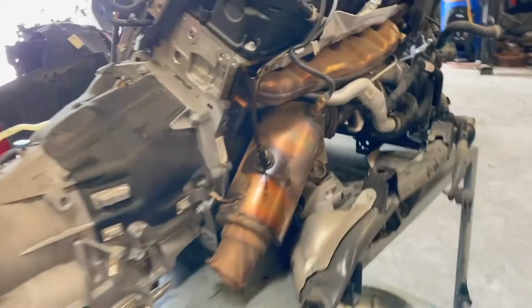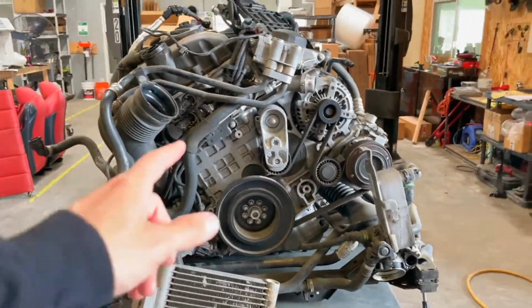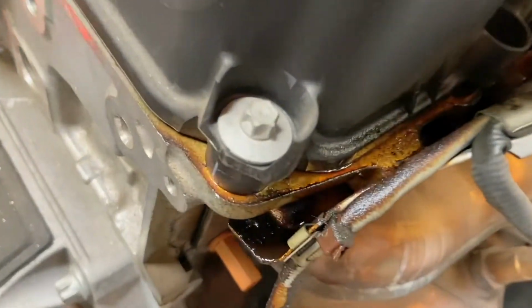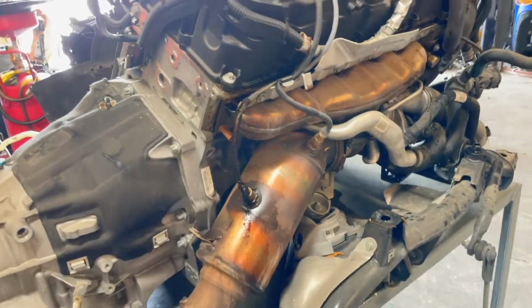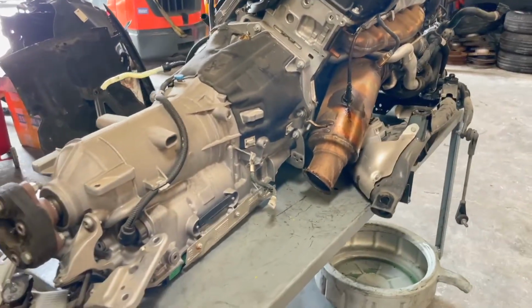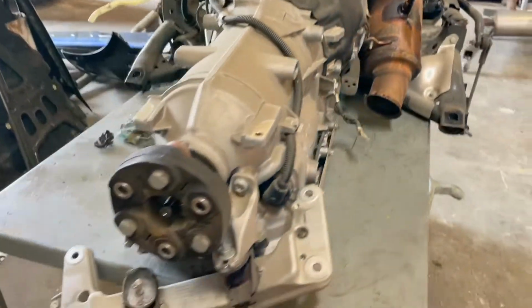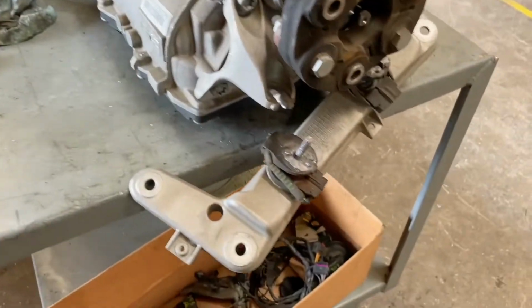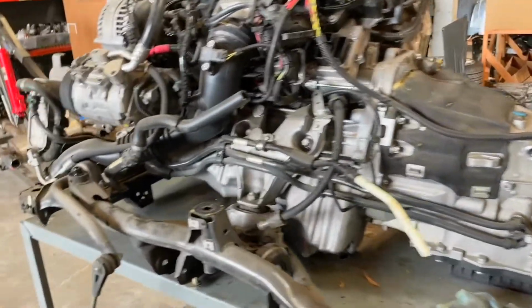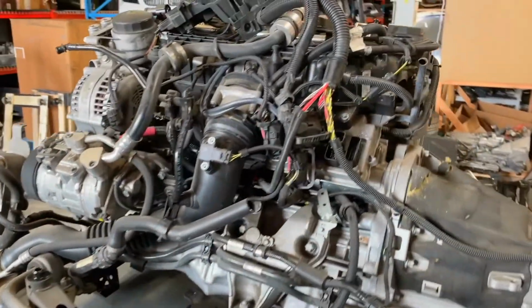So even if we have a pretty clean engine, but the valve cover gasket has never been replaced at 69,000 miles, that's what's gonna happen. So don't forget to replace that. It's something that you have to do every 20-30,000 miles on your car. And yeah, the transmission is good, everything intact. The engine is very clean, besides that one issue.